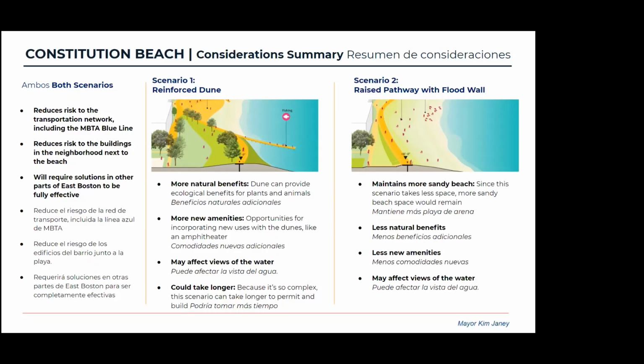Scenario one has the opportunity for more natural benefits. So dunes can provide benefits for plants and animals, more new amenities. So really it imagines a kind of reconfiguration of the park, working in close partnership with the Department of Conservation and Recreation at the state level, who owns this facility.